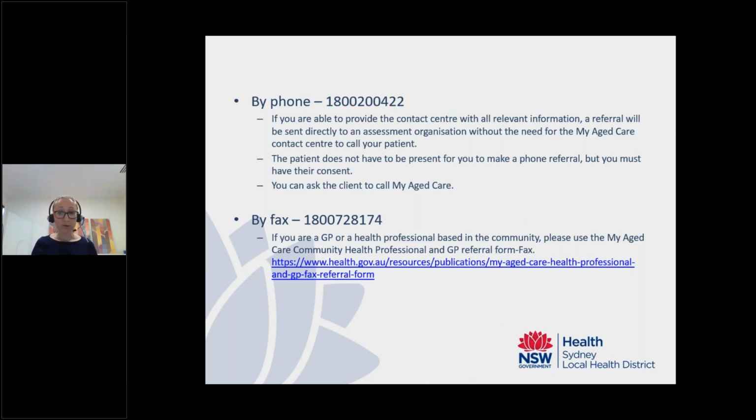Another option is by phone. There can sometimes be lengthy wait times to do that, but it certainly is an option for you. If you do decide that that's the way you would like to make a referral, it's really important to have information at hand to be able to make that referral. The contact centre will ask for information around client-specific details, contact details, date of birth, all of those sorts of things. So it's important to have that with you at that time.